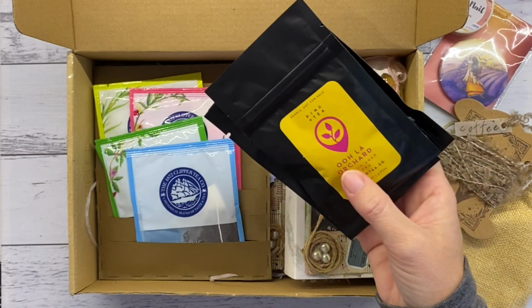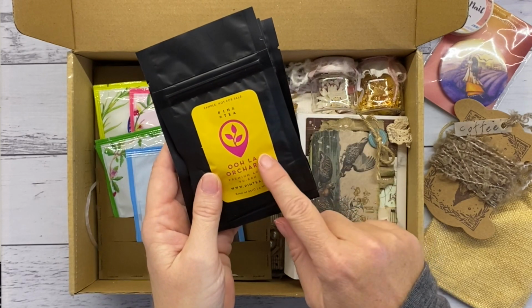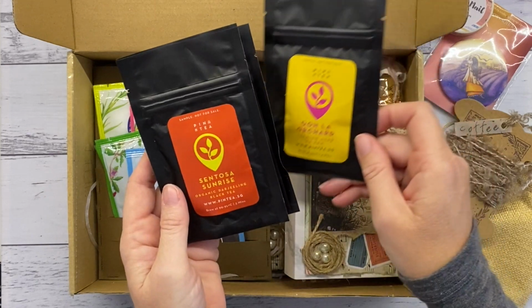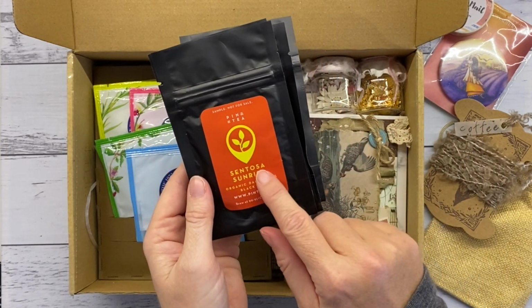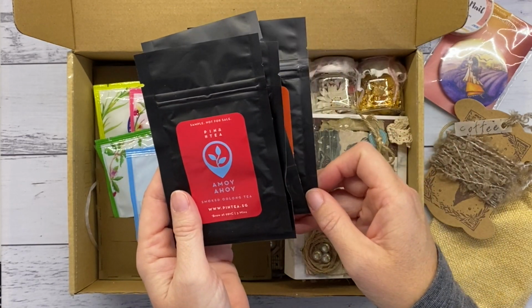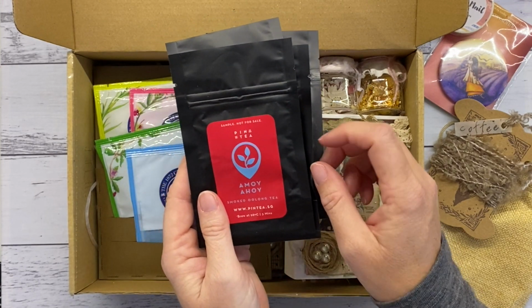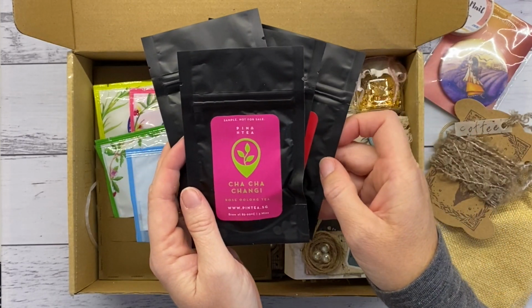And so these teas, they're from a new tea brand that Claire has found called Pin Tea, and they name all their teas after Singaporean icons. So Ulala Orchid, which is of course Orchard, oh my god, Orchard Road. Sentosa Sunrise, so Sentosa is a little island off Singapore. Amoy Ahoy, so Amoy Street is a street in Chinatown.